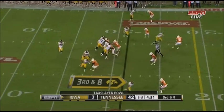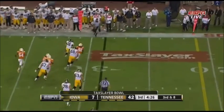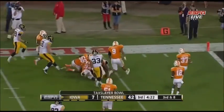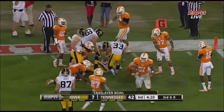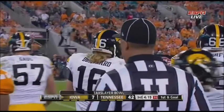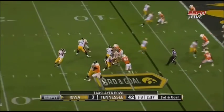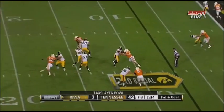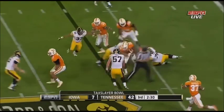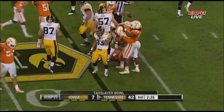3rd and 8. Beckford given time. Now is to take off. Picks up the first down, stays in bounds. That ball was awfully loose, but he makes it down to the 5. 1st and goal, Hawkeyes. Heads up play. From the 7. Beckford picked off in the end zone. Ladarius McNeil snuffs the drive.